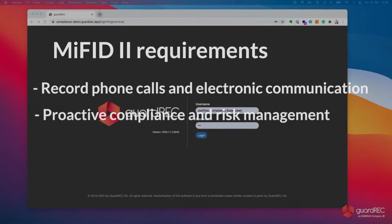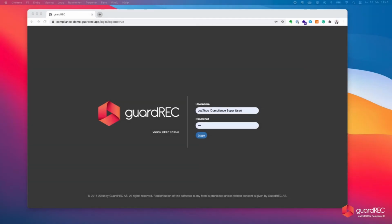And with thousands of calls every month or every day for large firms, there is no way the department is able to manually check all calls for potential risks. And as a matter of fact, most compliance officers are actually relying on manual checks to find deviations and identify potential risks in the spoken voice.